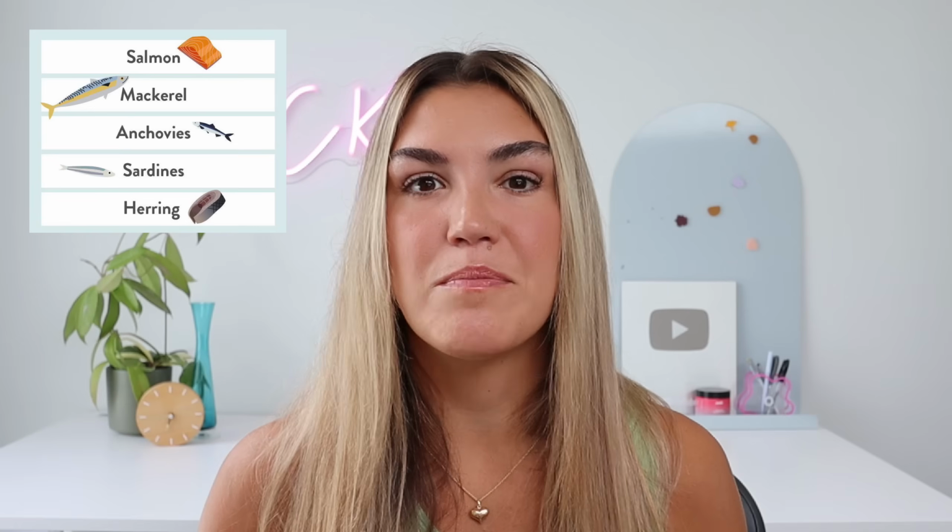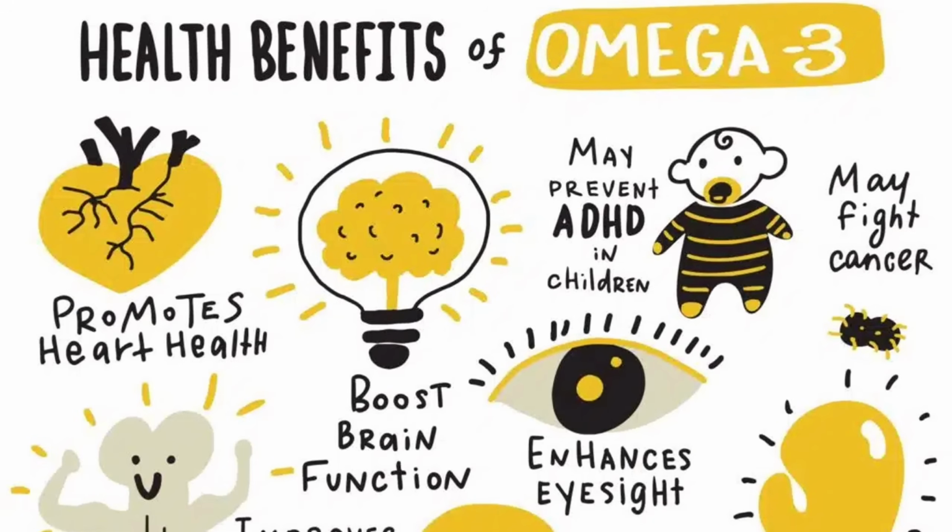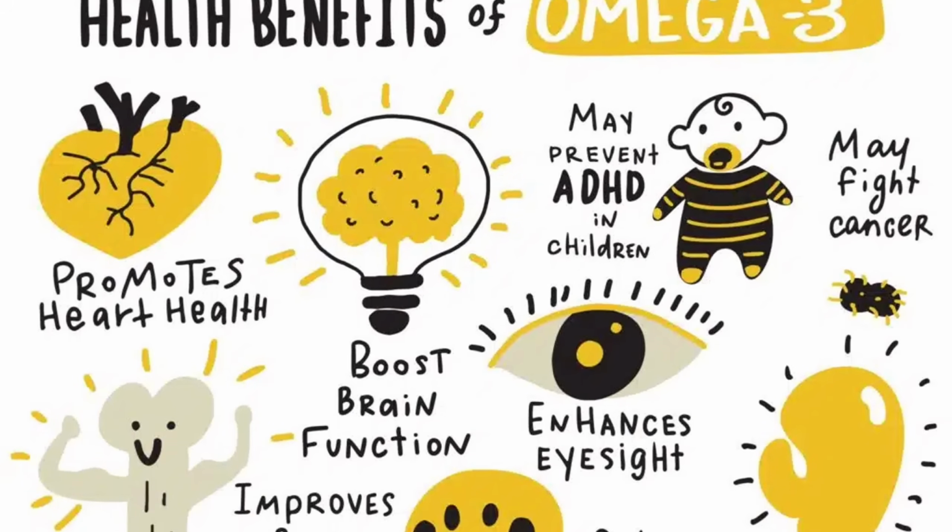Number 9, cold water oily fish. So here I'm talking about salmon, mackerel, anchovies, sardines, and herring. This is another snack I'm a huge fan of because it's so nutrient dense, on top of already having a lot of protein. Specifically, these fish are rich in bioavailable omega-3 fatty acids. These types of omega-3 are great for lowering inflammation and helping to control blood sugar and insulin. Now, if the thought of tinned fish is a little off-putting for you, I know some types of fish are fishier than others, I encourage you to give mackerel a try. In my opinion, it's a bit more mild and it's not as fishy.